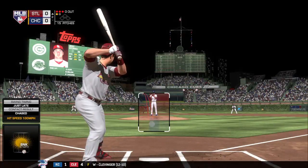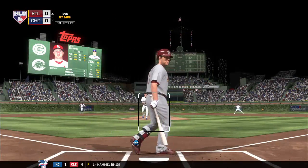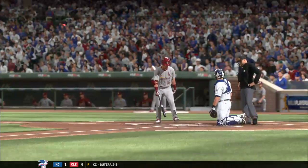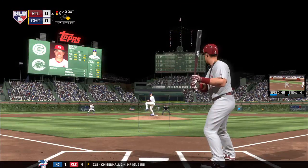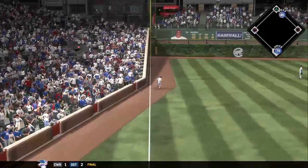Here's Jedd Gyorko now. His matchup numbers with Hendricks, not great. He's 1 for 8. He also has 1 home run. And that misses for ball 4. So it's a leadoff walk here to start the second. He's running towards second. And now a pitch hit sharply on the ground.